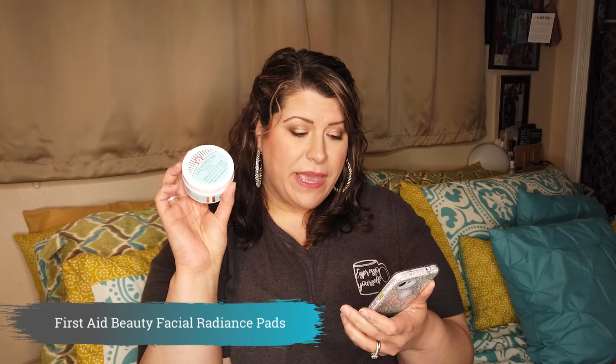So, yay. Okay, the next item is the First Aid Beauty Facial Radiance Pads. These are a daily treatment pad that contain the right amount of lactic and glycolic acids to safely and effectively exfoliate, tone, and brighten all skin types. Regular use of these pads will smooth the skin's texture, providing the perfect canvas for flawless makeup application.